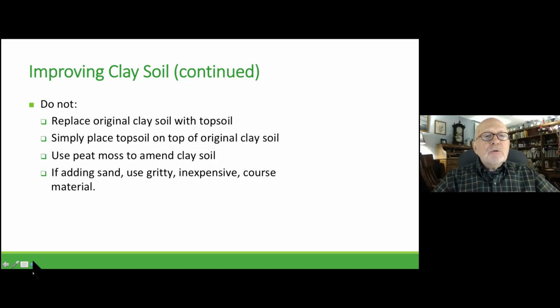If you do use sand, don't use the kids' play sand. That's too fine. That's too perfect. Yes, the kiddies may have peed in it, but it's still just too good for this. What you want are just some plain old bags of gritty, inexpensive, coarse material that you typically would get if you wanted to mix up some cement. So if you do decide to use it, don't spend much money on the fancy, fine play sand soil.